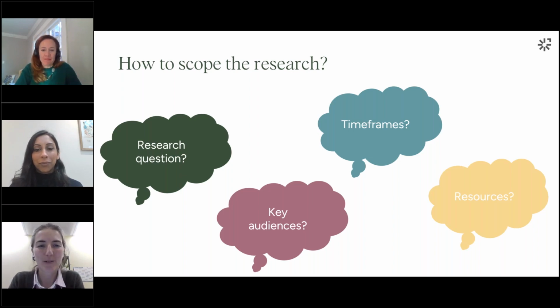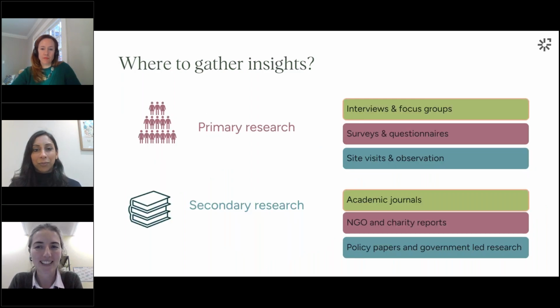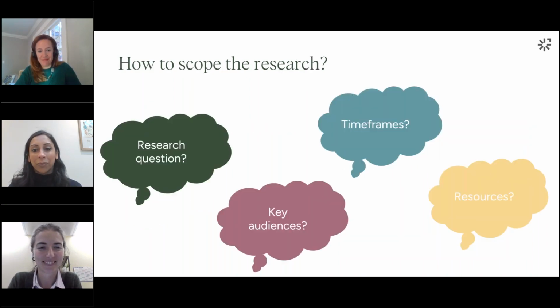Great. So in terms of, we already touched on some of these points, scoping the research. There's going to be many factors that determine how you scope your research, but I think there are a few things that you want to keep in mind as you start. And the first one is going to be the research question.